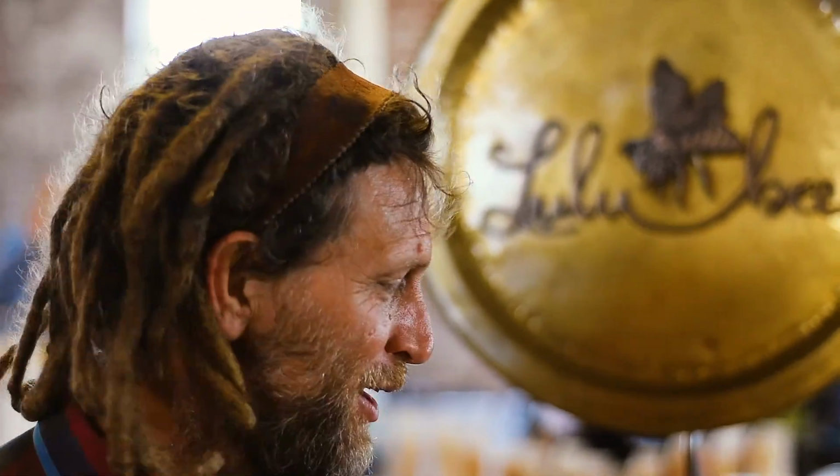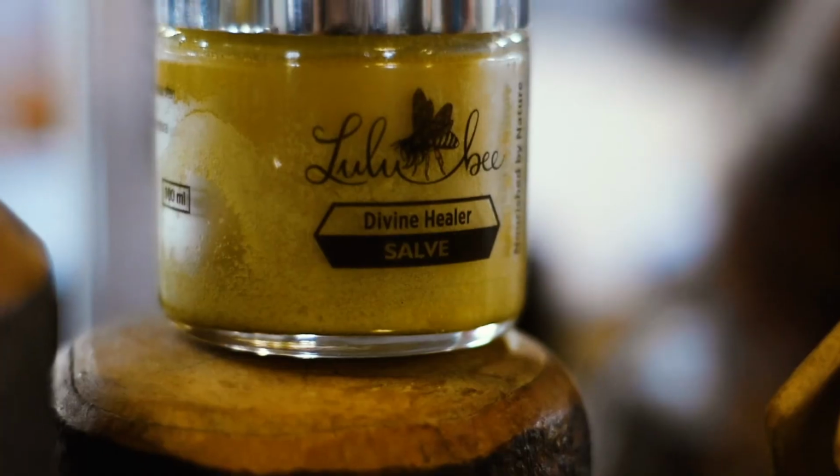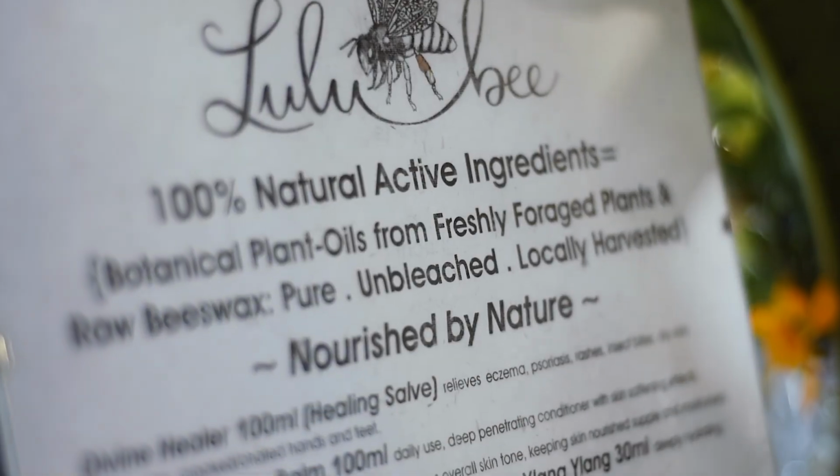Our brand is Lulubee Freshly Foraged Plants and Beeswax. We forage our plants and let them sit in olive oil. The olive oil comes infused, and we use that infused olive oil with the wax. A healer for the body and a face, and two flavors for the lips. Beeswax is naturally antifungal, antibacterial, very moisturizing, deeply conditioning for the skin. So it's an all-around healer.